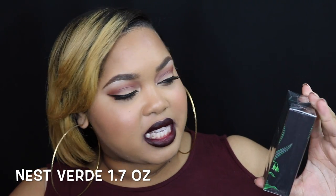I picked up this fragrance because I've wanted this forever. This one is by Nest Fragrances, which are made in New York. This one is in the scent Verde, I believe is how you pronounce it.